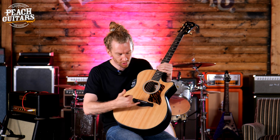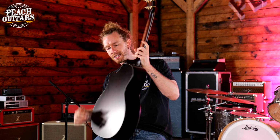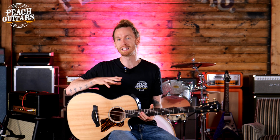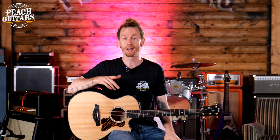There's some really lovely details in the 50th anniversary models as well. The gold in the bridge pins, the gold machine heads, and these are the Gotoh for Taylor machine heads. And there's just something in the satin finish as well, the detail around the body. The guitar features the Expression System too, as well as the V-Class bracing. And we did do an in-depth video on Taylor and the 50th anniversary model, so do check that out, and do head over to peachguitars.com to see the full range of the 50th anniversary guitars.